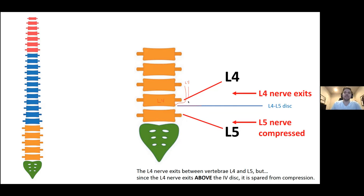So what you actually see is that this L5, which comes between L5 and S1, is going to be the one that's compromised, okay? Because the nerve exits before.